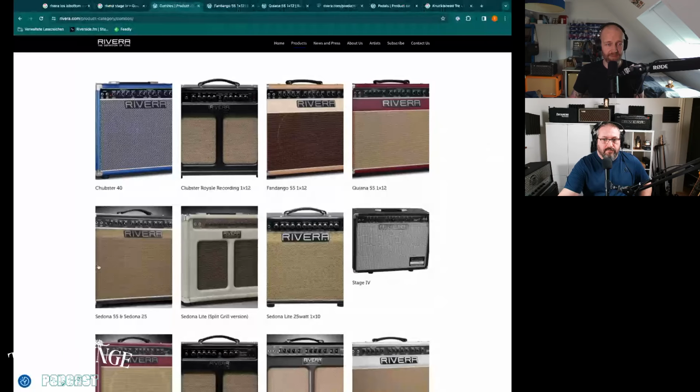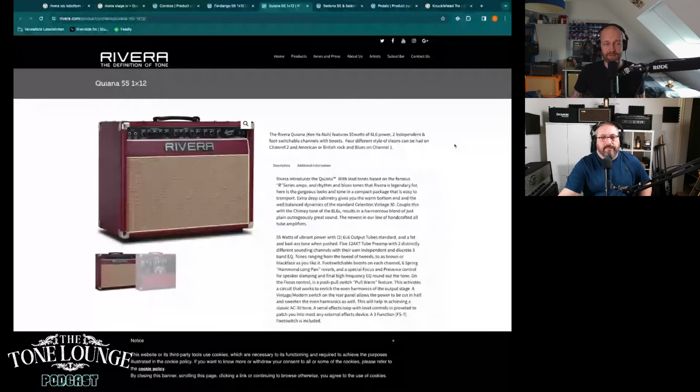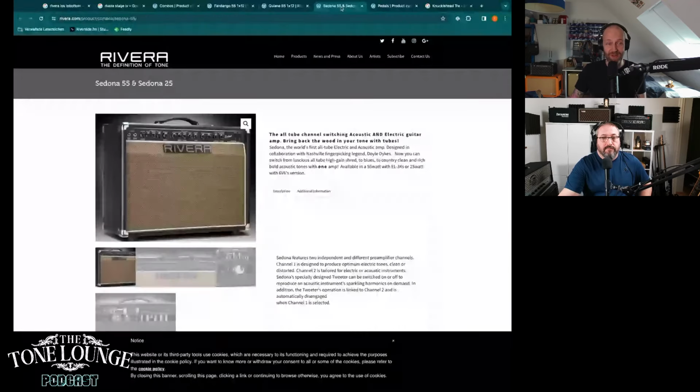The Fandango: 55 watts, two footswitchable channels, four different styles of clean on channel 2, and American or British rock and blues on channel 1. Keep that in mind. Kiana: 55 watts of 6L6 power. Okay, we have different power amp tubes. Four different styles of clean on channel 2, American or British rock and blues on channel 1. Sedona 55.